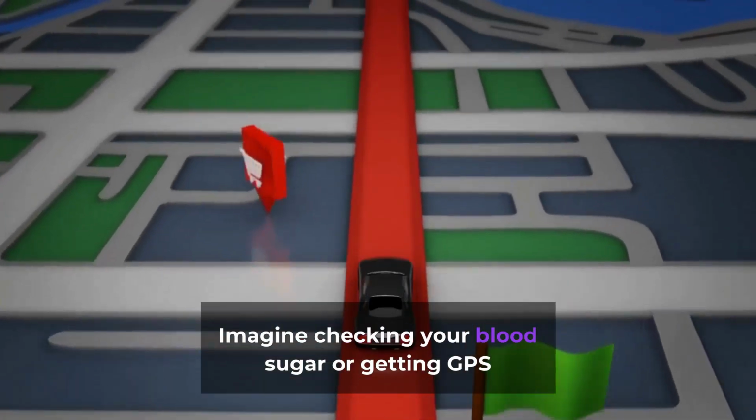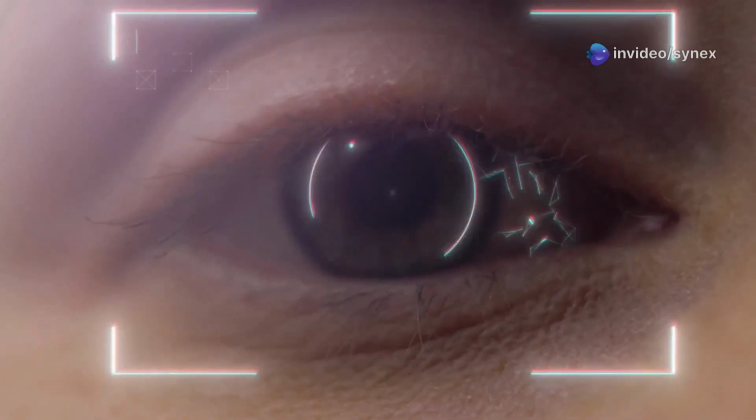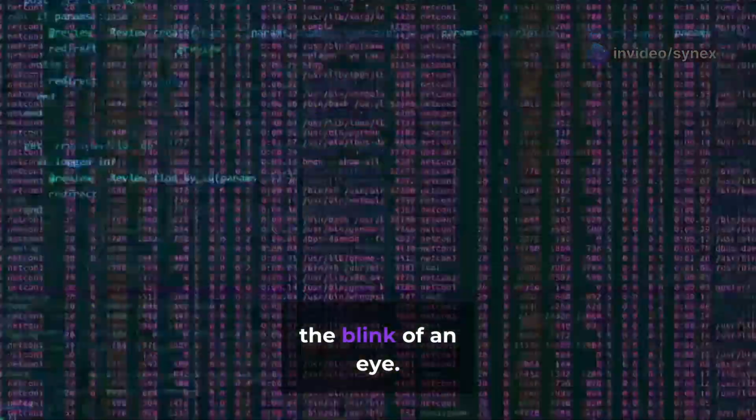Imagine checking your blood sugar or getting GPS directions, all from a contact lens. Companies like Mojo Vision are developing AR-enabled lenses that blend health and digital reality in the blink of an eye.